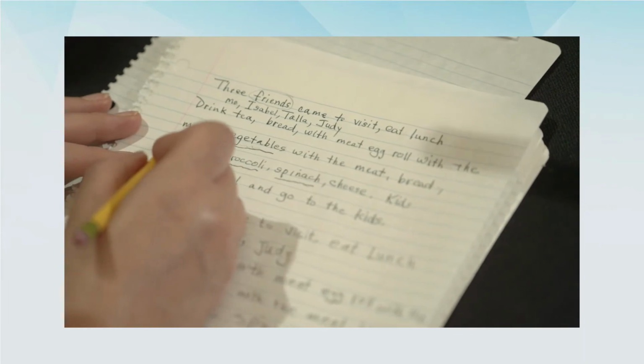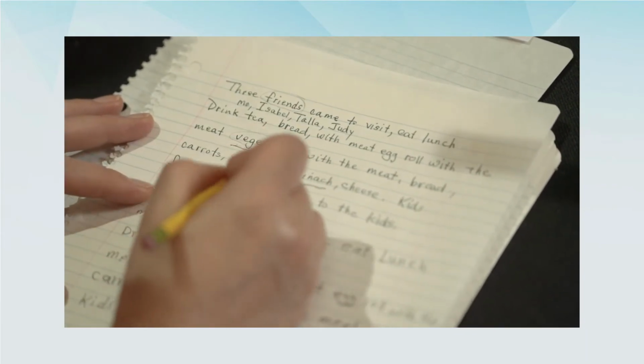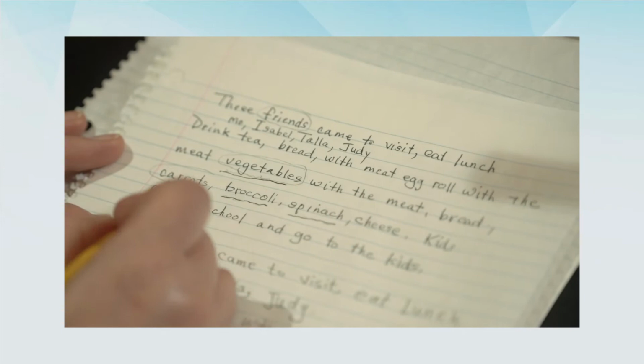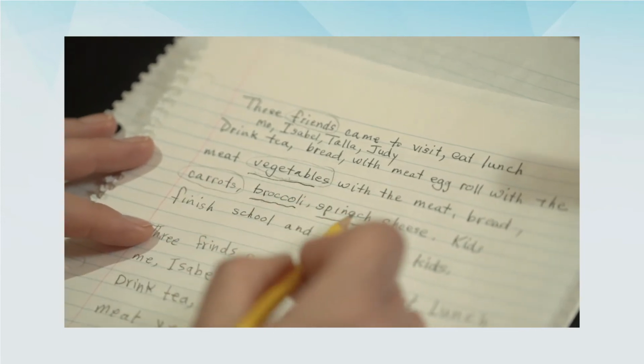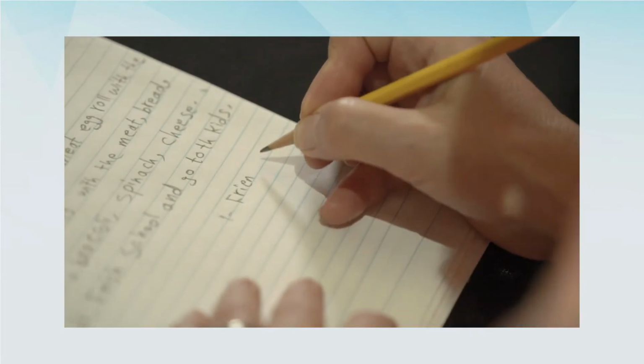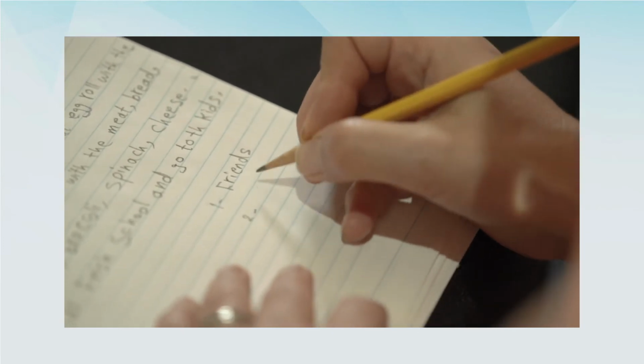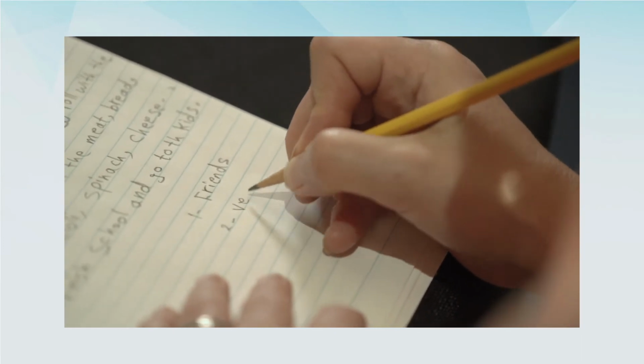This is a multi-step strategy in which the learner dictates a story from their own life while the tutor writes it down. The tutor writes the learner's exact words, ignoring any grammatical mistakes. The tutor and learner read the story in a variety of ways, and they record their reading for the learner to use during home practice. They practice skill-building activities using words from the story.